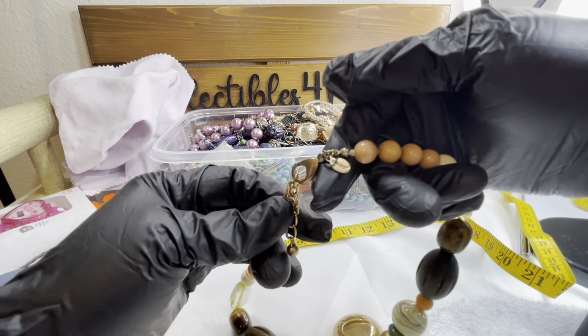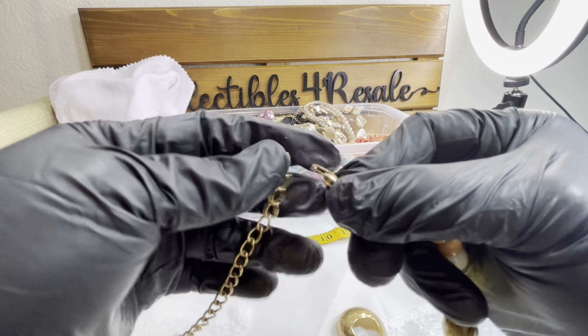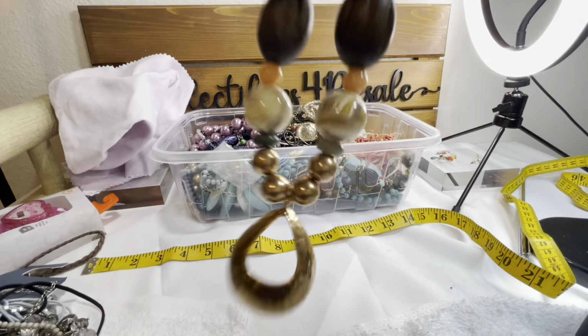Oh, this is a nice Chico's. Usually a lot of times I'll find them and they're very tarnished and you can't tell. They might start off silver and look like copper, but this is actually copper.